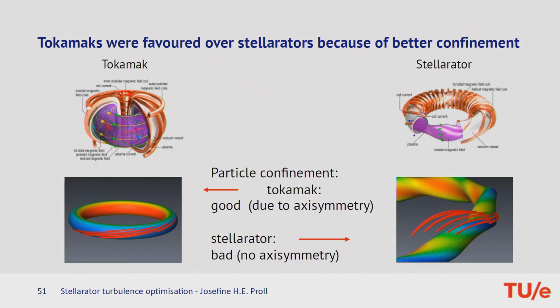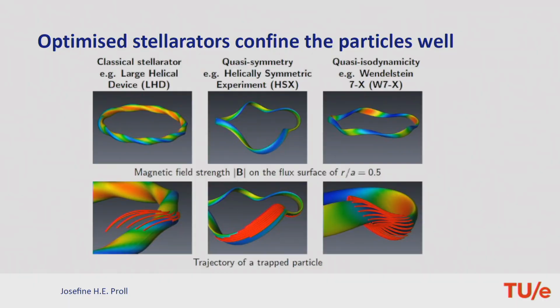Now, luckily, in comes theory to the rescue. We can trick the particle into thinking that it's in a symmetric field by creating something that is called quasi-symmetry. And it's really quite elegant. The thing is, if you write down the equation, and now I know I'm geeking out slightly, but it is so pretty. If you write down the equation of motion that the particle feels, you can actually show that in a decent approximation, the equation only depends on the strength of the magnetic field. Usually the magnetic field is a vector, but in lowest order, in a decent approximation, only the strength appears.